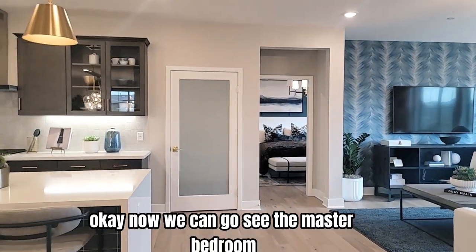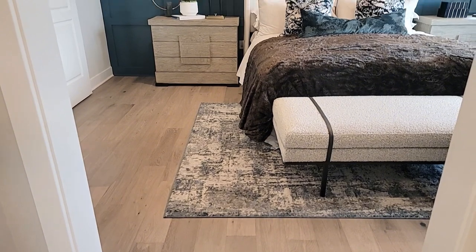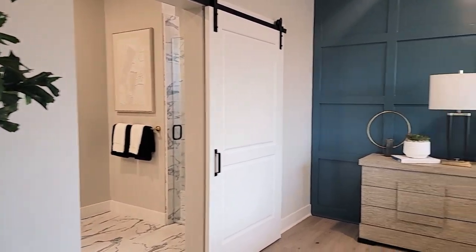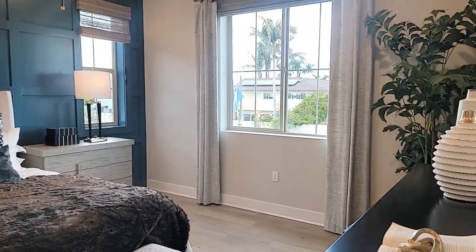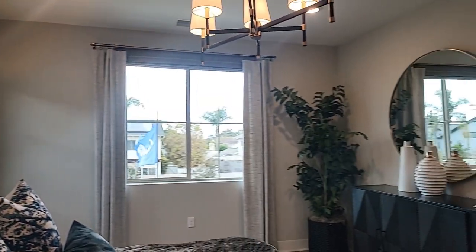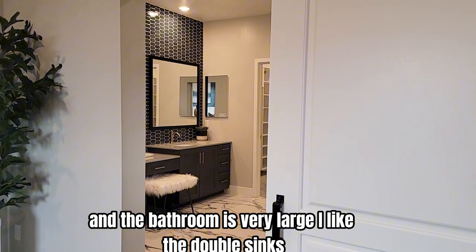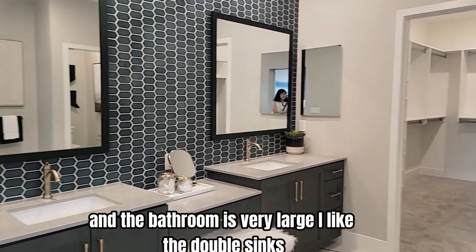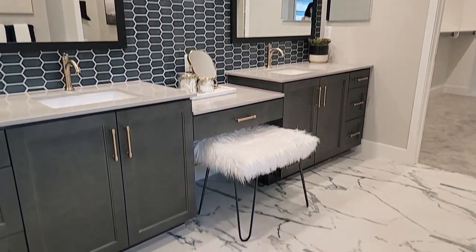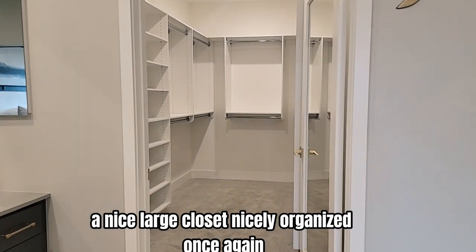Okay, now we can go see the master bedroom. The master bedroom is a little larger than the second bedroom. It's a nice large bedroom. Got lots of windows. You have plenty of space to put your furniture. And the bathroom is very large. I like the double sinks, the gorgeous tile backsplash, place where you can put your makeup on. A nice large closet, nicely organized.